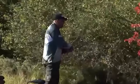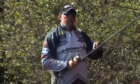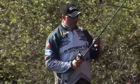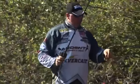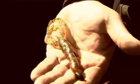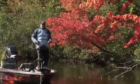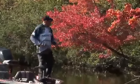But the key to this is using the right gear. 7-foot heavy action rod, 20-pound test, either braid or fluorocarbon, and I got a 1/4 ounce sliding tungsten sinker. These 2 are great, phenomenal. And the Rage Craw, it's a killer choice in those tight little spots on the big lakes that the big fish live.